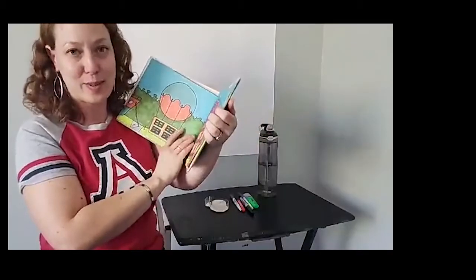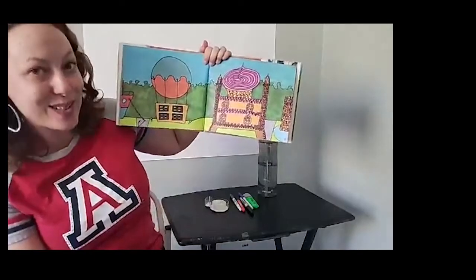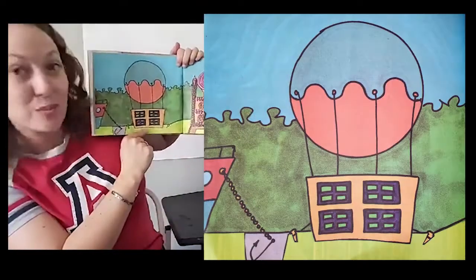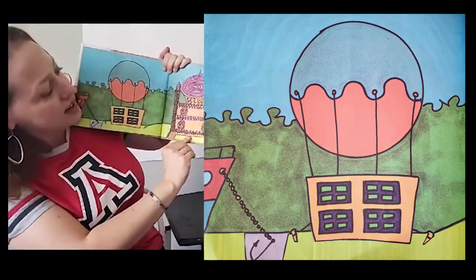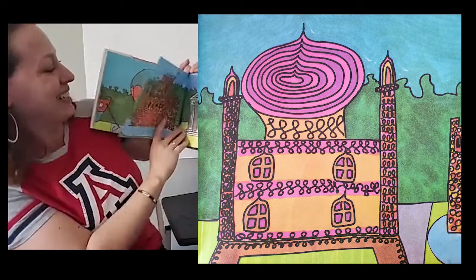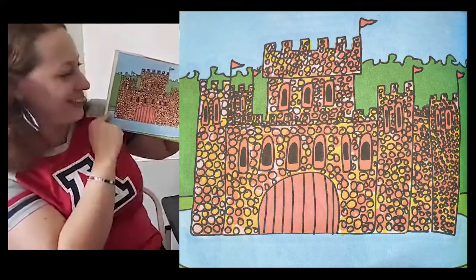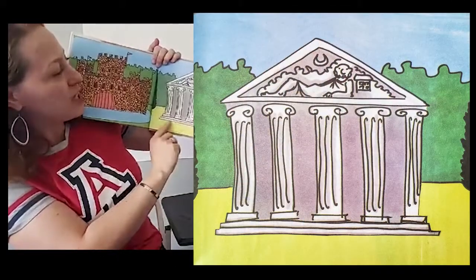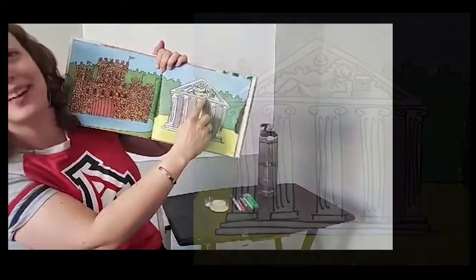This is my favorite part. Now this is what the houses on the street look like. Somebody made their house into an air balloon house. Ooh, somebody made theirs like the Taj Mahal. Somebody made theirs a castle with even a moat around it. Somebody made theirs very Grecian. Look, Mr. Plum Bean.